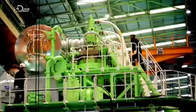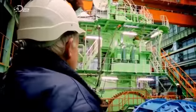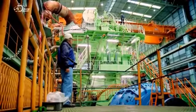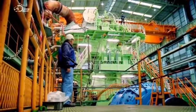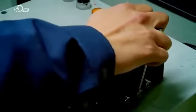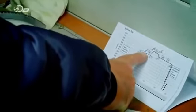The load test will start with 25% load and then load up to 110% load. It's the first time and the last time we will have 110% load on the engine. It will not happen again. Engine is ready for start. It's looking good. At the moment we are at 90% load.